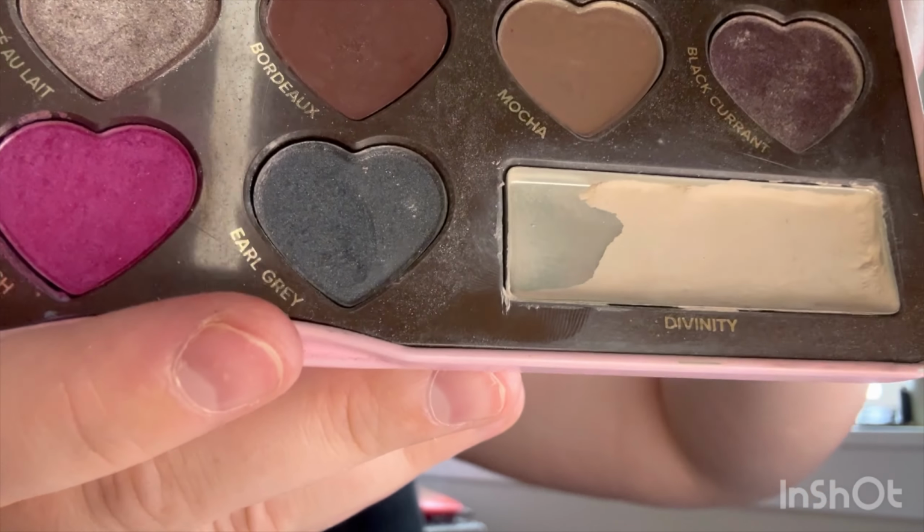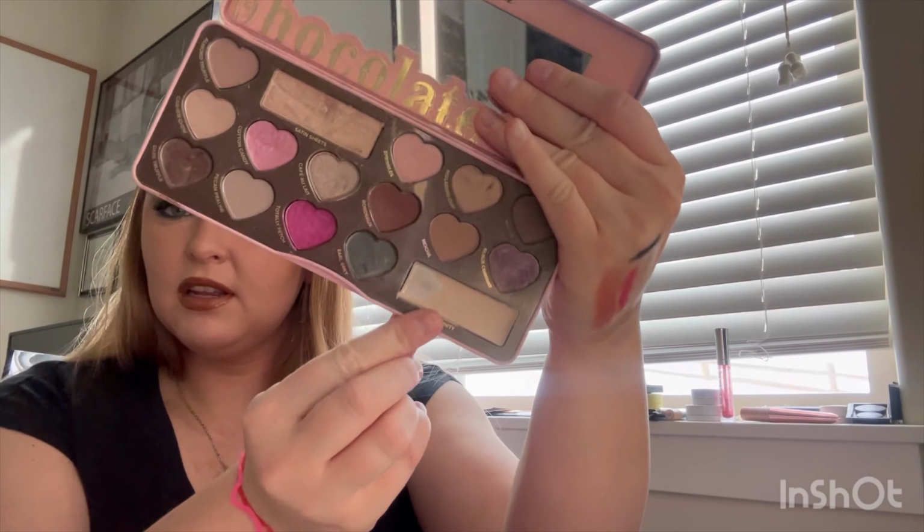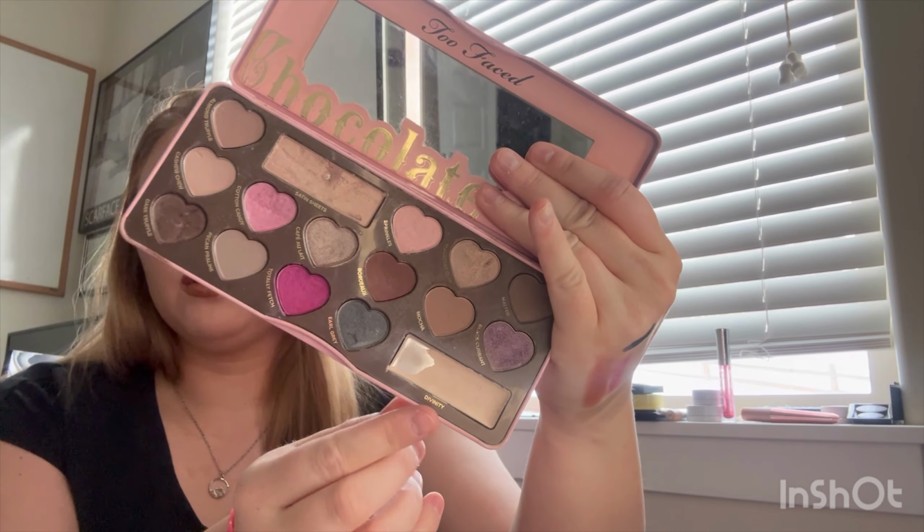But can you tell how thin that is? I should have a lot of progress next month, especially considering the shade that was competing with this was in my pan eyeshadows, and I hit pan on that, so it rolled out. So now this one is the main focus for setting my eyeshadow, which I do every day, or setting my base, which I do every day.